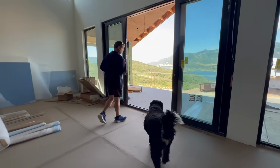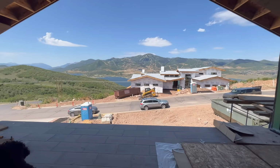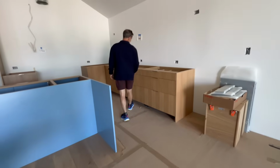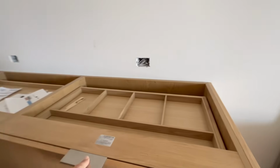Of course, this is why you build this house. Yeah. That view to that mountain. Yeah. I think Leia's thinking, is this our house too, Daddy? This is nice right here. Look at all these little shelf divider things.